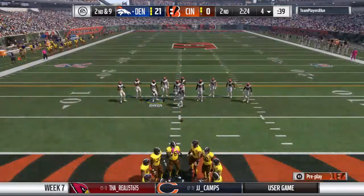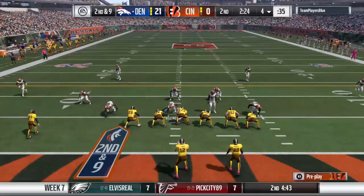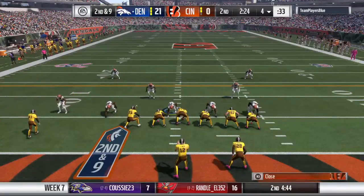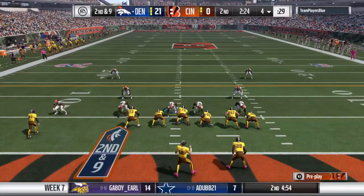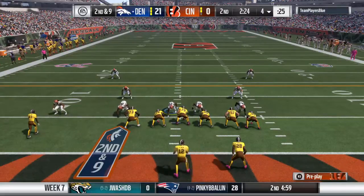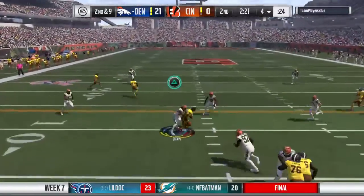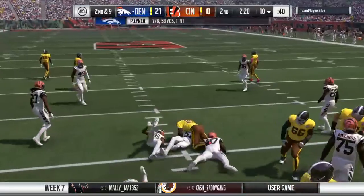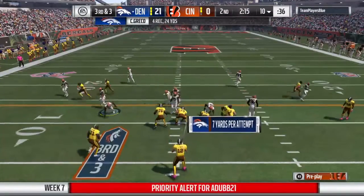So 2nd and 9, the defense looking to put them in a bad spot here. Here's Lynch down around the goal line. It's a short one here, complete to the tight end. It'll be a gain of 6, and it'll be 3rd down.